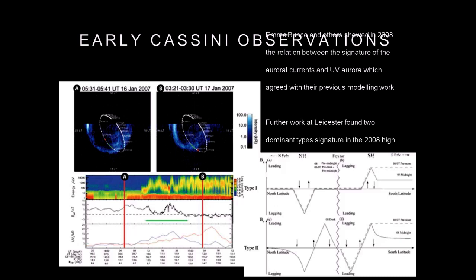Cassini went on to do lots more high latitude observations flying through this region, which is the data set that I analysed for my PhD. And I should just point out, in 2008 I was starting my undergraduate degree, so the steps towards this point are filling in. And then that study showed that there were actually two types of signatures.